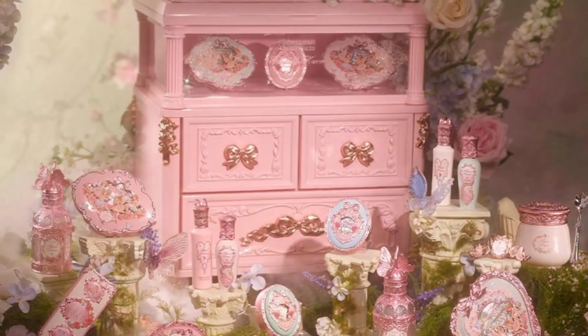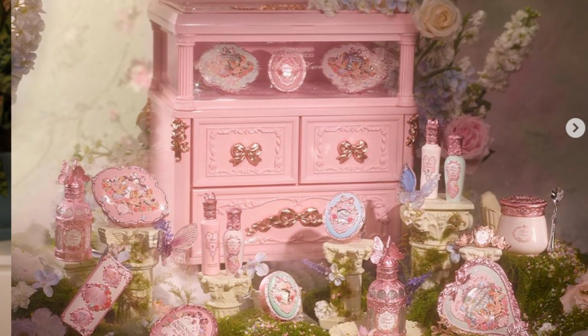And we're gonna go over the collection, see what's in it. I'm gonna tell you what I want to pick up, what I'm interested in, and you can also tell me what you want to pick up or what you want to see from me in a review. Alright, so the aesthetic of this collection, as always, is very girly, very pastel.